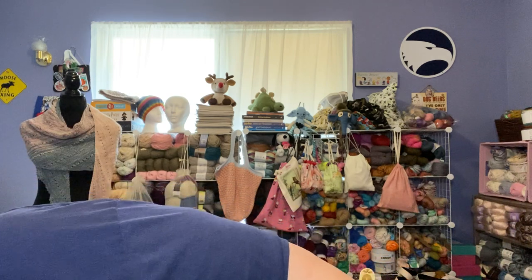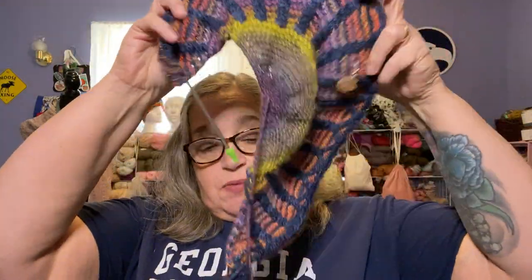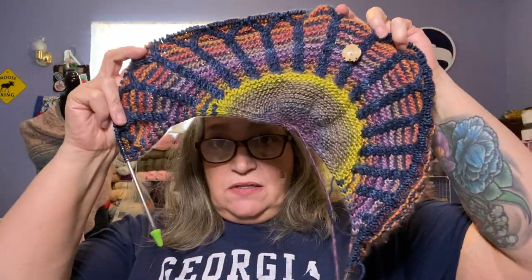Whoops. Hang on. I just dropped the needle stopper. So I'm going to have to switch to my interchangeables and use the little attachment thing so you can attach two cords to make them longer. I think that's what I'm going to have to do eventually. So that is my work in progress.